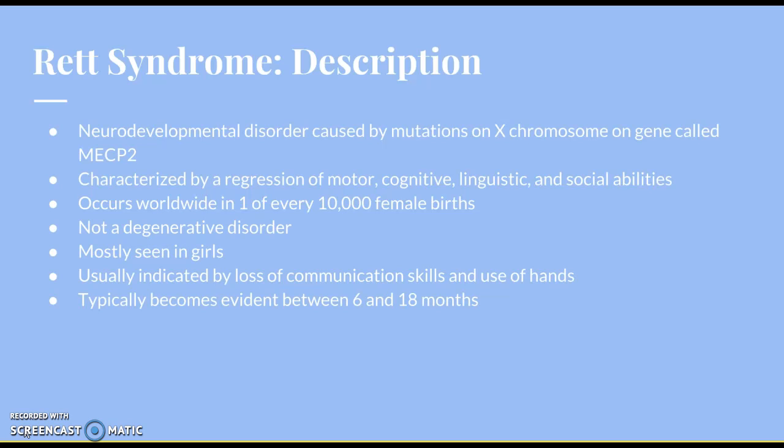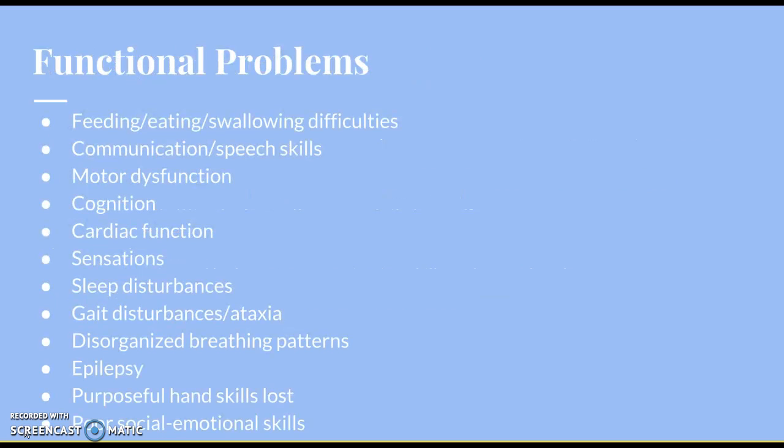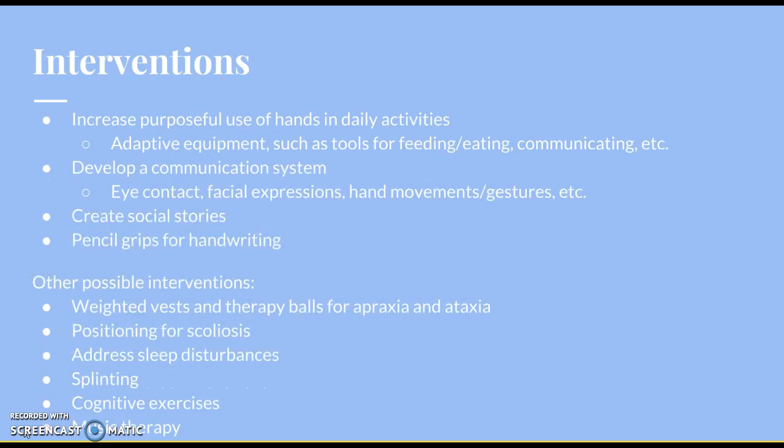It's usually indicated by a loss of communication skills and the use of hands, and typically becomes evident between 6 and 18 months. Some of the functional problems are feeding, eating, swallowing difficulties, communication and speech skills, motor dysfunction, which usually happens in the hands, cognition, cardiac problems, sensation, sleep disturbances, gait disturbances and ataxia, disorganized breathing patterns, epilepsy, purposeful hand skills are lost, and poor social emotional skills.